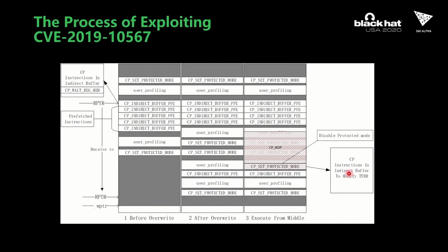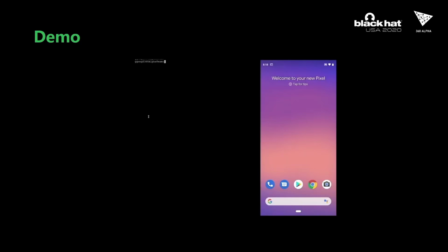Now we can change TTBR to any value by instructions in the indirect buffer. It is a powerful primitive we can exploit to read and write arbitrary physical memory, including code segments in the kernel. It's easy to exploit it to get arbitrary kernel code execution.